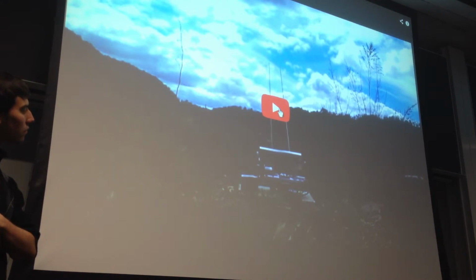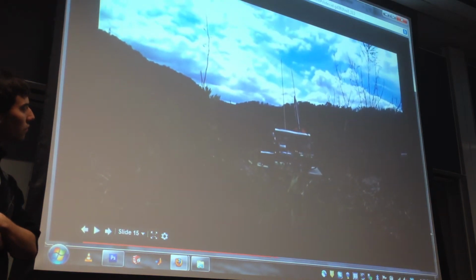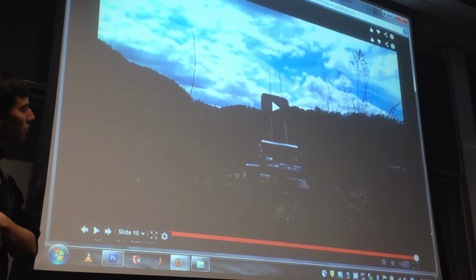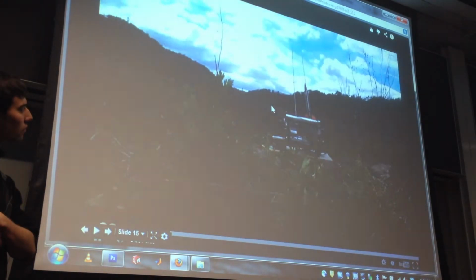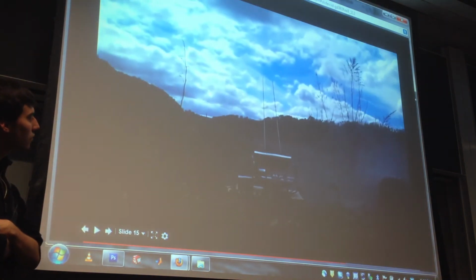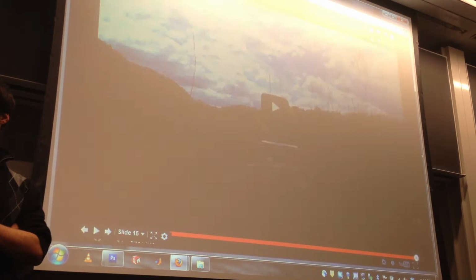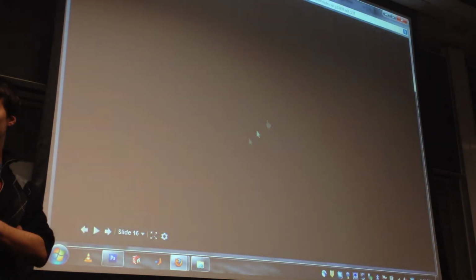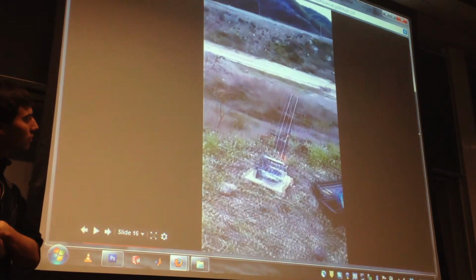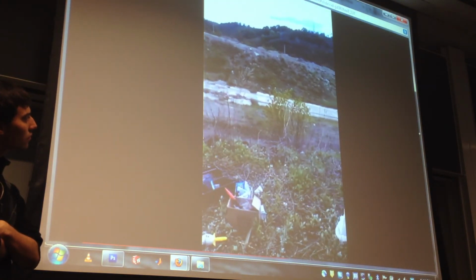Here's a photo of one of the launches. Sorry, Google presentation, kind of annoying. I'll play that again. Most of the launches looked something like this. On that one you couldn't really see the line, so we have another video where you can watch the unspooling. So you can briefly see the line.